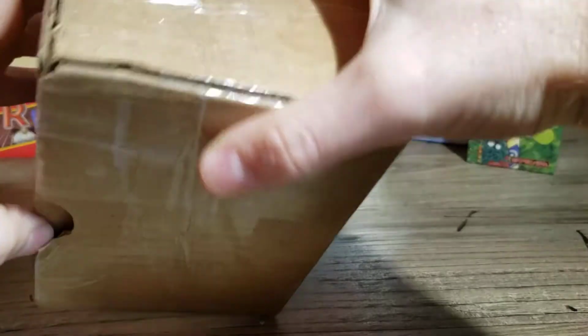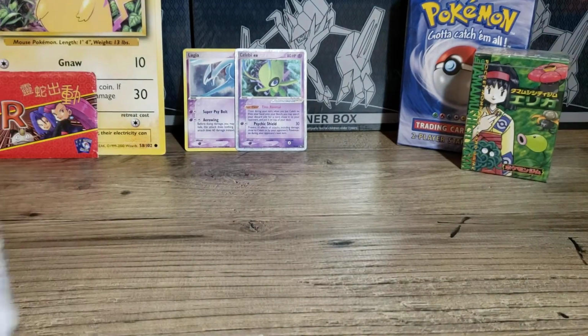Oh, I thought I prepped this so I would not have to cut it, but I missed a spot. Hold on one second.